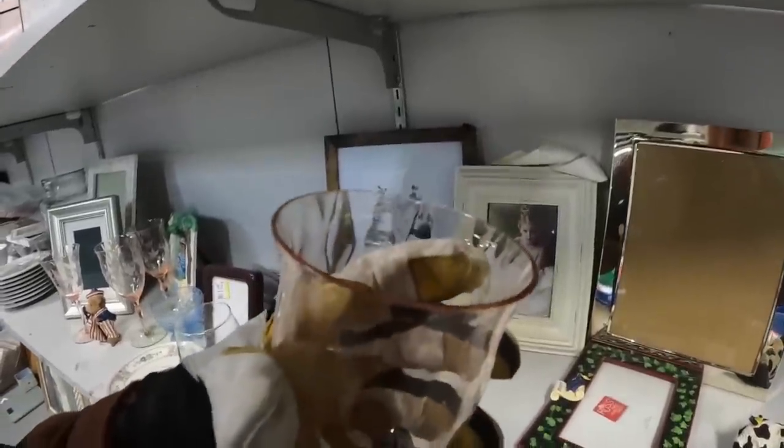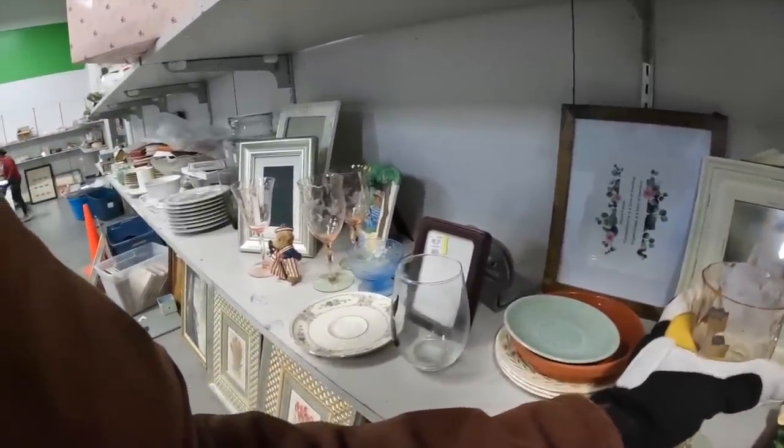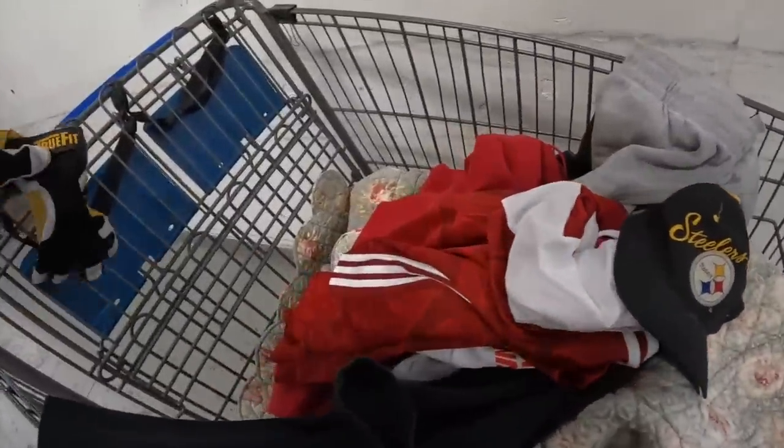Oh, it's all chipped. Don't want that. What about the other ones? They're chipped. This one's chipped right here. I don't know if I want to grab this stuff, but just the clothes that just came out, I have to look at, make sure it's alright.